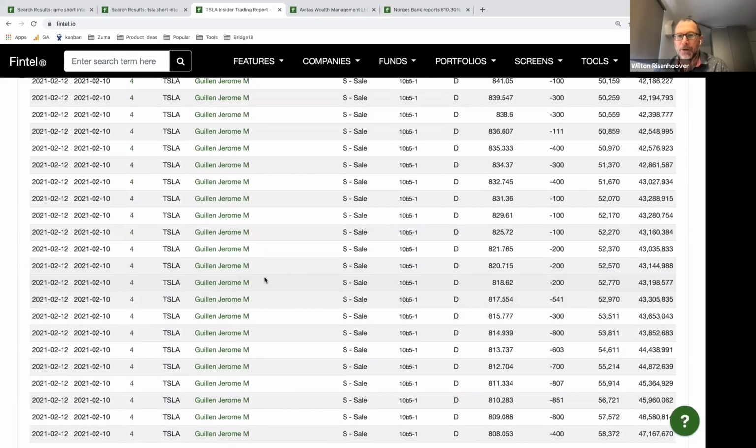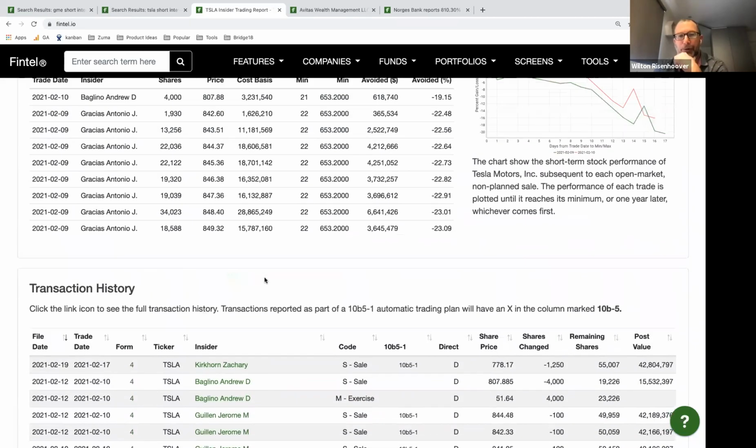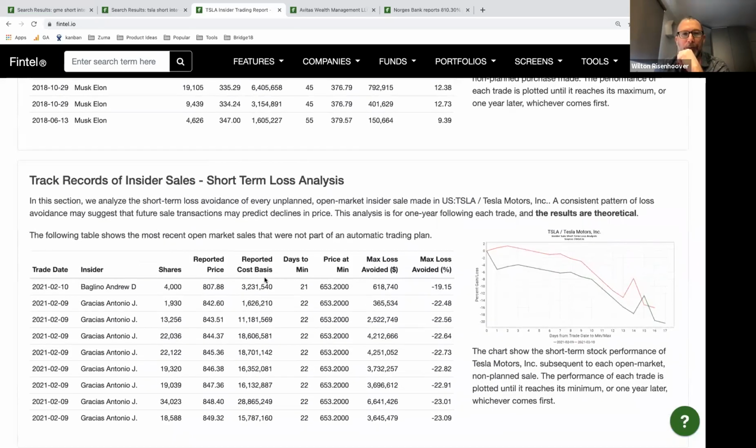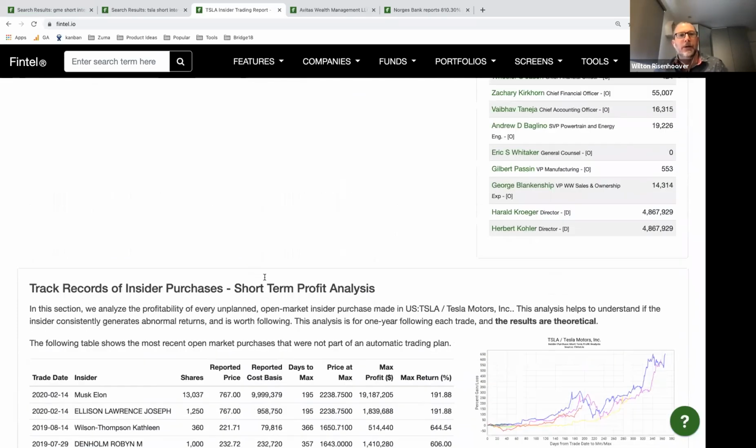Okay, so what does that say? It says that perhaps, I don't know. It could say a lot of things, but you can draw your own conclusions. Maybe they think that the price is overvalued and they want to be able to lighten a little bit.